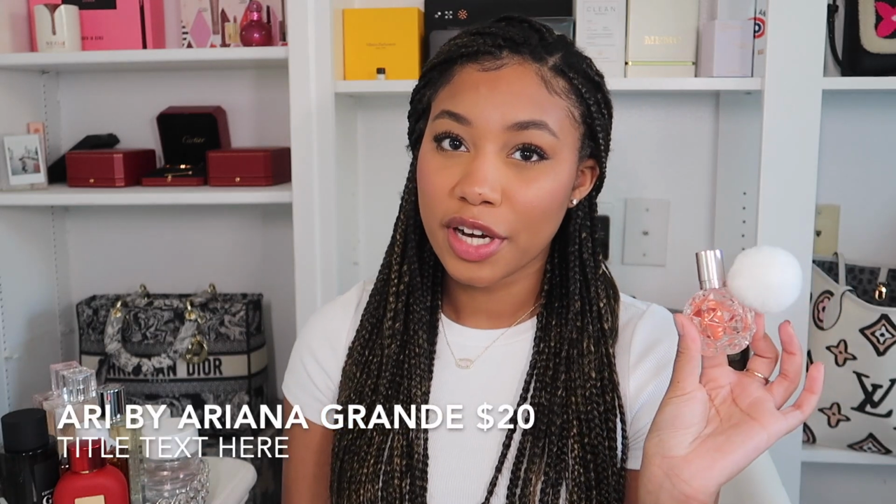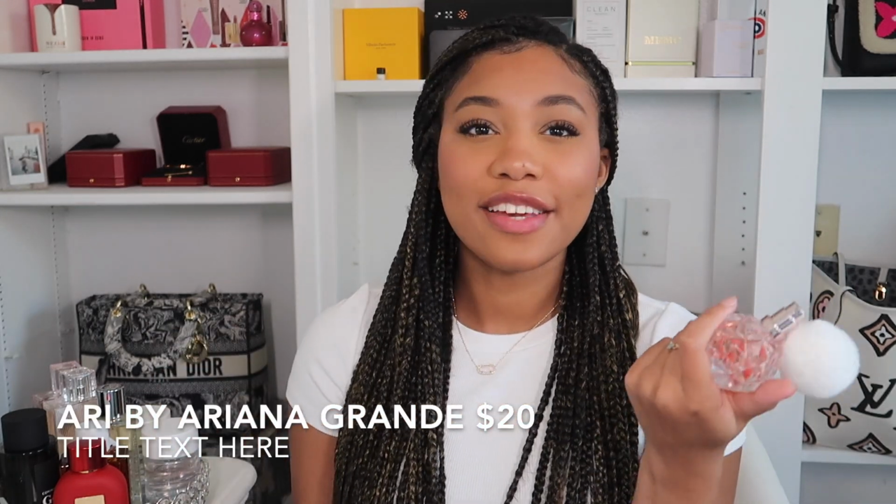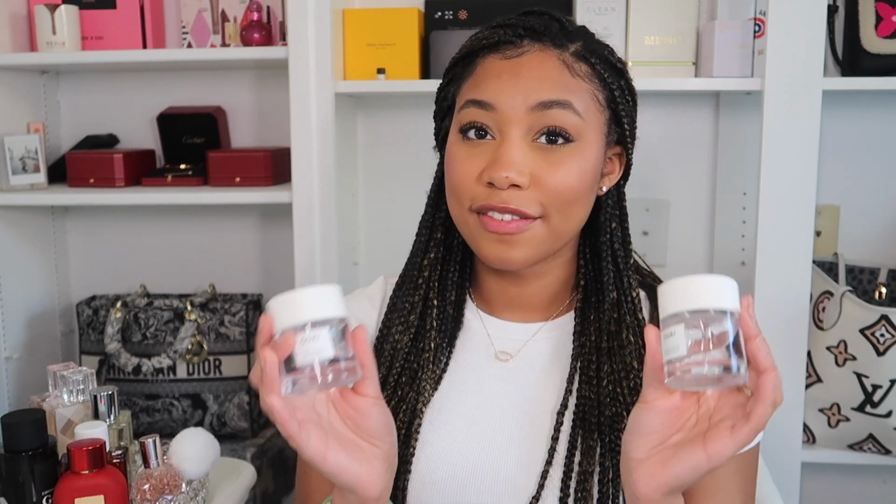This is Ari by Ariana Grande. I don't know why I bought this. Kind of gives me a little bit of a headache. I think maybe just because it was on sale, and it came with the lotion. It came with the lotion and it was only 20 bucks. Every time I smell this, I just get a massive headache. This has raspberry, pear, grapefruit, vanilla orchid, rose, lily of the valley, marshmallow, musk, and woody notes.